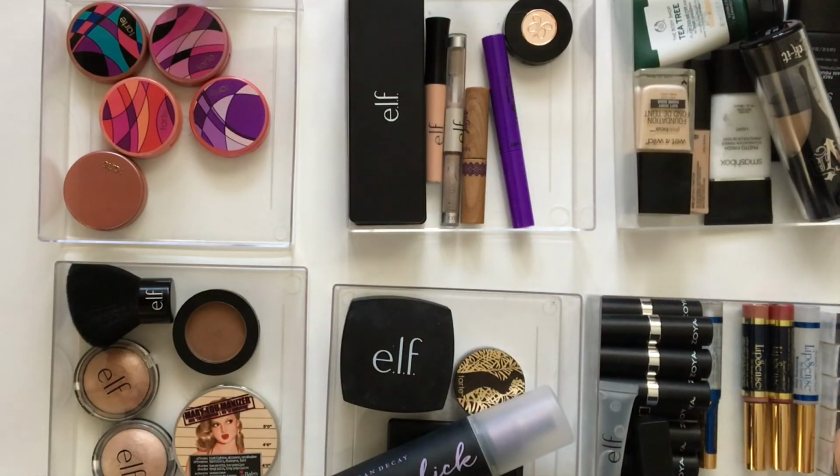But that is my entire makeup collection. I hope you guys enjoyed seeing what a vegan beauty blogger keeps in her makeup stash. I do consider this to be quite a minimal collection because I try to only have the products that I need or would want to use on a regular basis.